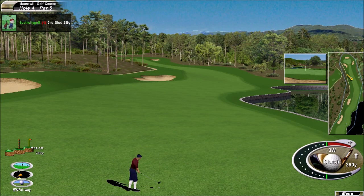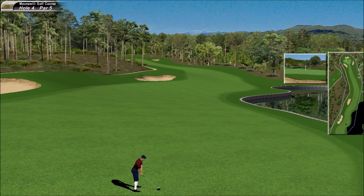Give it a rip. There'll be some violence in this. There'll have to be to have a go at this one in two. The full tilt with the 3-wood. Yeah, that's a 3-wood.